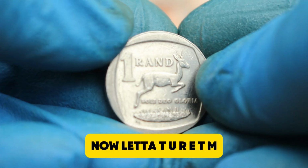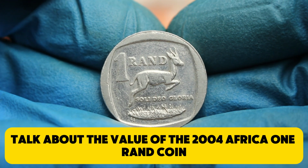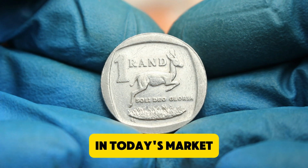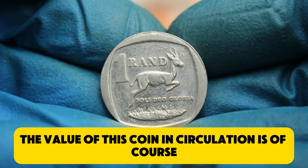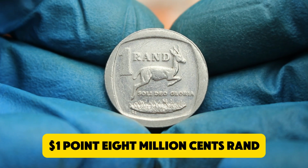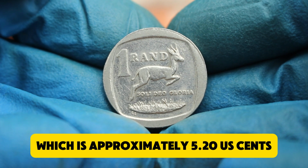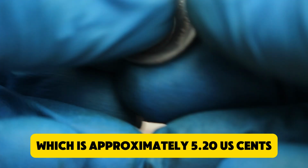Now let's talk about the value of the 2004 South Africa 1 Rand coin in today's market. The value of this coin in circulation is of course equal to its face value, one Rand, which is approximately 5.20 US cents.